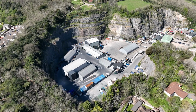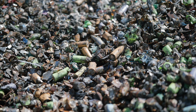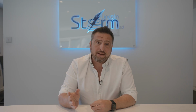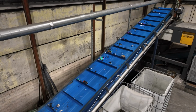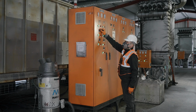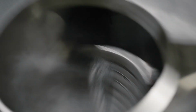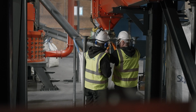Lincoln Storm can offer a recycling solution second to none here in the UK. Now, I've worked with battery recyclers all over the world. The facilities we have here and the conditions that we have here are second to none. They have one of the largest aqueous shredders here in the UK. They also have the ability to dry black mass and then separate the fraction. It is one of the most advanced facilities we've ever seen, and they're expanding rapidly.